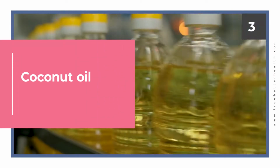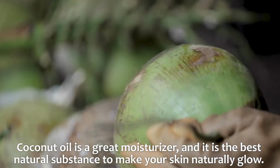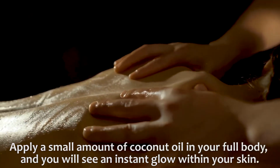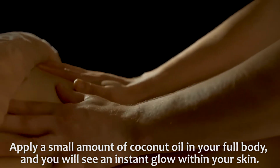3. Coconut oil. Coconut oil is a great moisturizer, and it is the best natural substance to make your skin naturally glow. Apply a small amount of coconut oil on your full body, and you will see an instant glow on your skin.